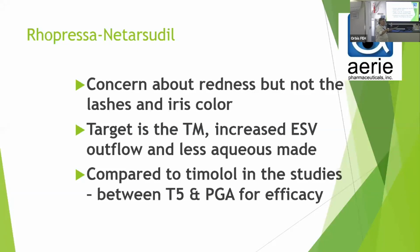Other people take it, no big deal. So it's kind of interesting, but some people just say, oh my God, I'm not going anywhere with this red eye. I've got to stop this. And it can be red, like with subconjunctival hemorrhages, injection. It really seems to affect our conjunctival vessels.